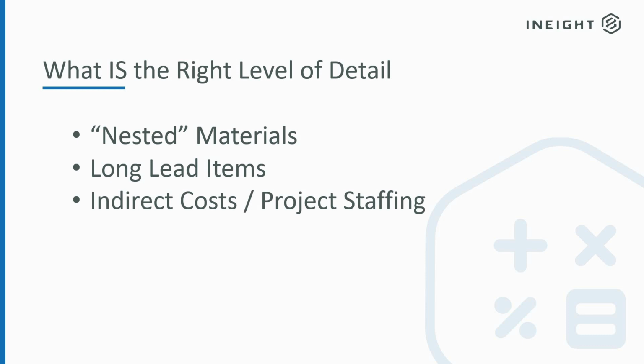What about indirect costs and project staffing costs? A lot of times we see these broken down into great detail in an estimate. I have a line item for a payroll clerk. I have a line item for a project manager. I have a line item for a QA, QC person. I have a line item for a different type of inspector. So all of these are important during the estimating phase because we really want to capture our costs and understand the level of effort that goes into the project.